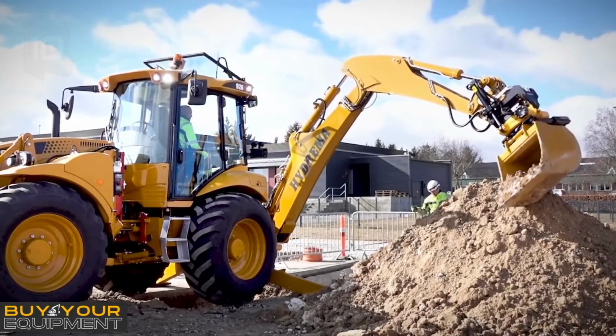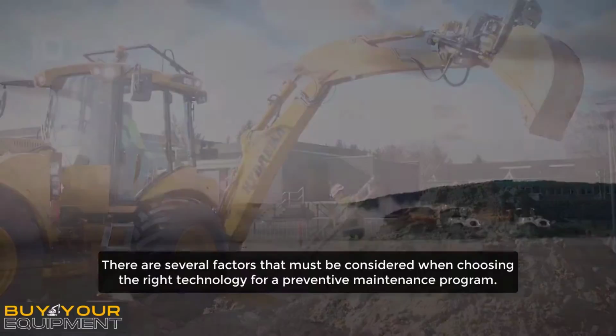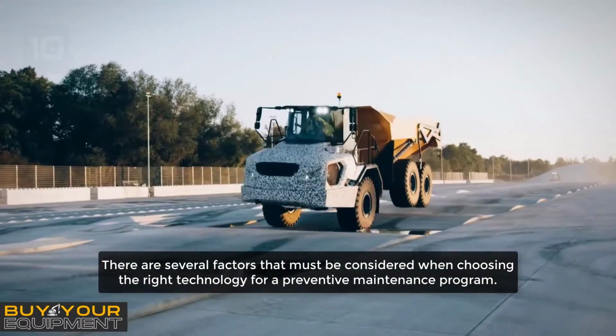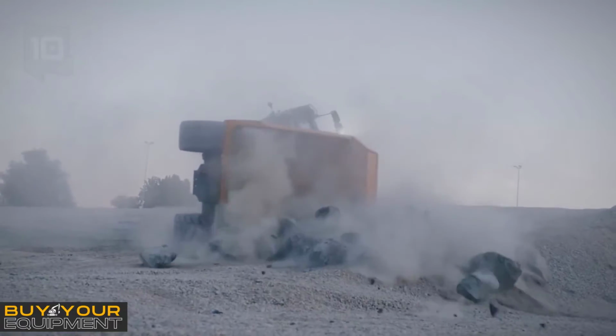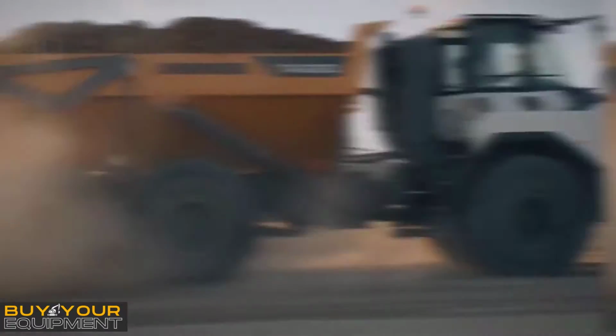Technology is one of the most important ingredients for an effective preventive maintenance strategy. There are several factors that must be considered when choosing the right technology for a preventive maintenance program, including the skill set of your team, budget, asset capabilities, team preference, data security, and more.